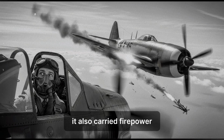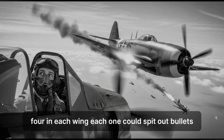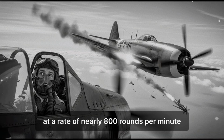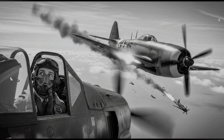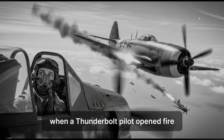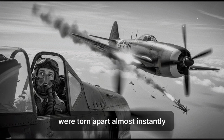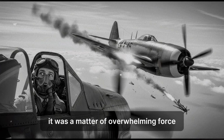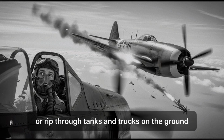It also carried firepower that was nothing short of staggering. The P-47 mounted eight .50 caliber Browning machine guns, four in each wing. Each one could spit out bullets as thick as a man's thumb at a rate of nearly 800 rounds per minute. Together, they unleashed a storm of metal that no enemy aircraft could withstand. When a Thunderbolt pilot opened fire, the sky itself seemed to erupt. German planes caught in that barrage were torn apart almost instantly. It wasn't a matter of precision, it was a matter of overwhelming force. One well-placed burst could saw a fighter in half, shred the tail off a bomber, or rip through tanks and trucks on the ground.